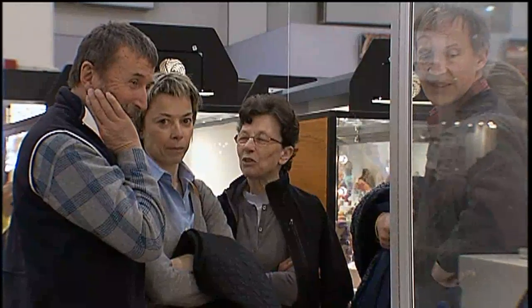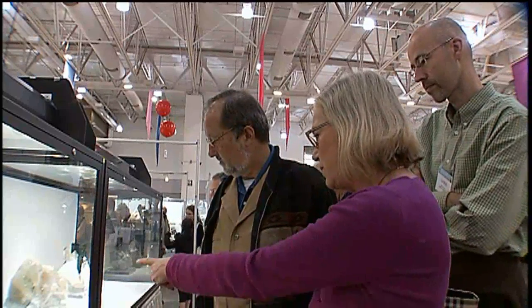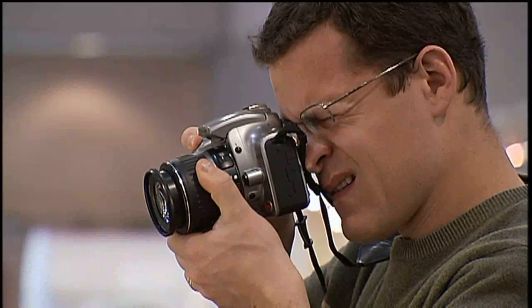My name is Bob Jones, and I was on the Tucson Gem and Mineral Society show committee for about 40 years. I wrote the 50-year history of the show, and now I'm just here enjoying myself. First of all, of course, the money that it brings in is very important. There's millions of dollars collected in sales taxes during the show.